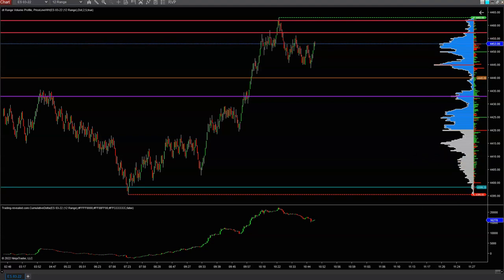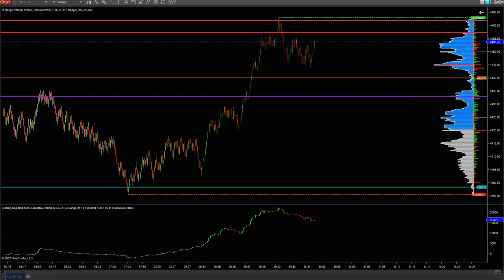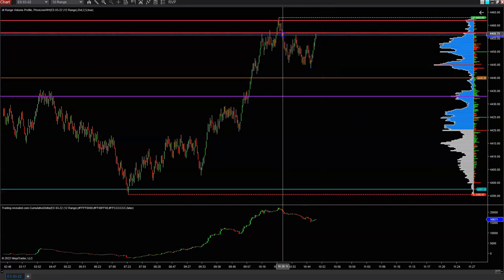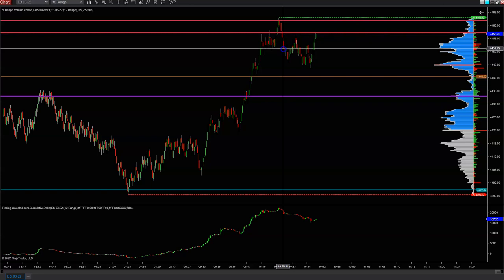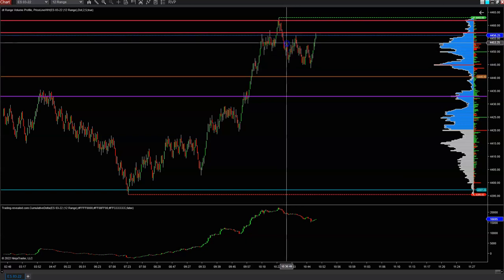So I'm looking at my trade performance today and seeing where we're at now. That gives us 38 ticks for today, okay? So we're pulling back right now.